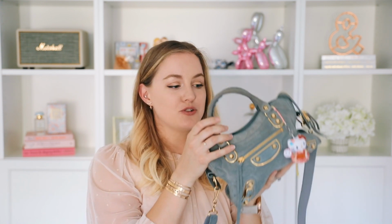Next, we have this really cute Balenciaga bag. This is actually a bag that I saw during a trip with my mom back in 2016, but I didn't get it at the time because it was £900 and I just got my Valentino Lock, so I decided not to get it. And I actually found this one pre-loved a couple of months later, again on Vestiaire Collective, for nearly half the price, so I decided to treat myself.